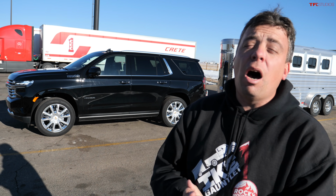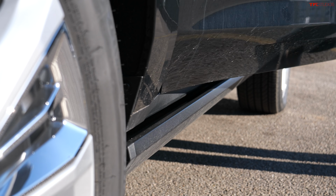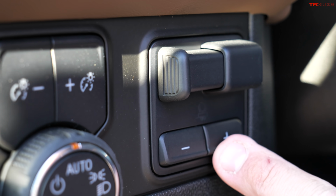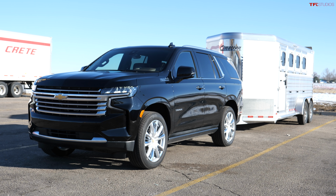This is a top dog Tahoe because it's a High Country, the upper trim, but it's also a High Country Deluxe, which means it has everything. It has adaptive air suspension, power running boards, and a full trailering package with trailer brake controller. Everything is built in, including trailer blind spot monitor, and it's rolling on 22s.